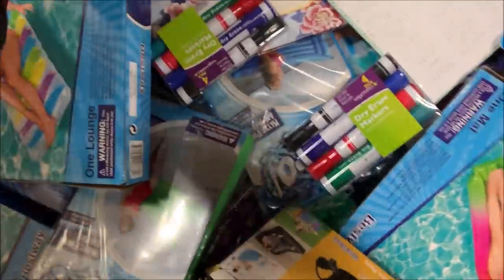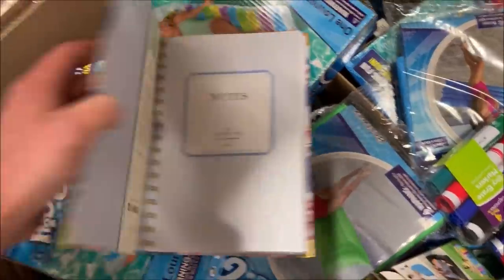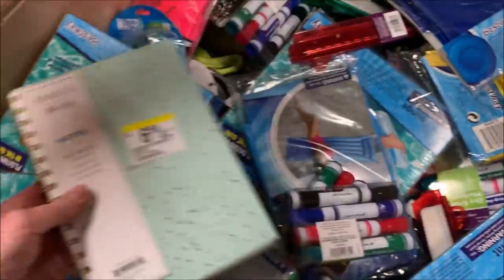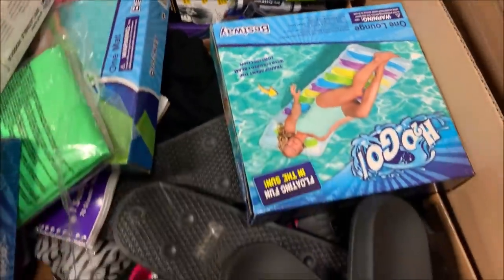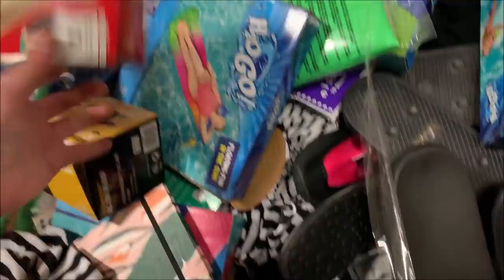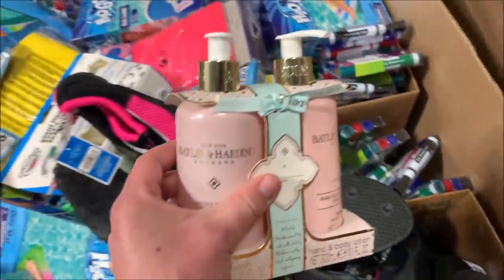A lot of these cheap dry erase markers. What is this now? Just a notebook, I guess. Yeah, just notes. I had a lot of these that were planners, but the planners are actually sellable. They're July of this year to June of next year, so there's still like 8 months left in them. What is this? Sugar cones. So ice cream cones. What about this? Another inflatable. This one's a Mickey Mouse one. Ooh, this'll do well. Health and personal care type items.